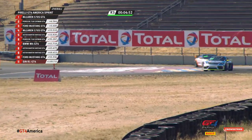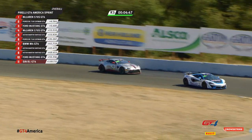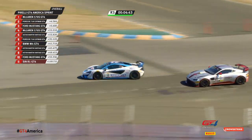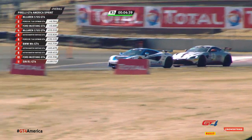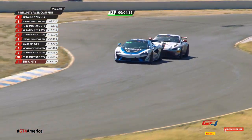Spencer here just trying to reel off these laps. Just didn't feel like he had anything for Michael Cooper here this weekend in race trim. Oh, this is tight. This is going to be tricky now because we know how stubborn Jared Andretti is, and you got a class leader up behind him.